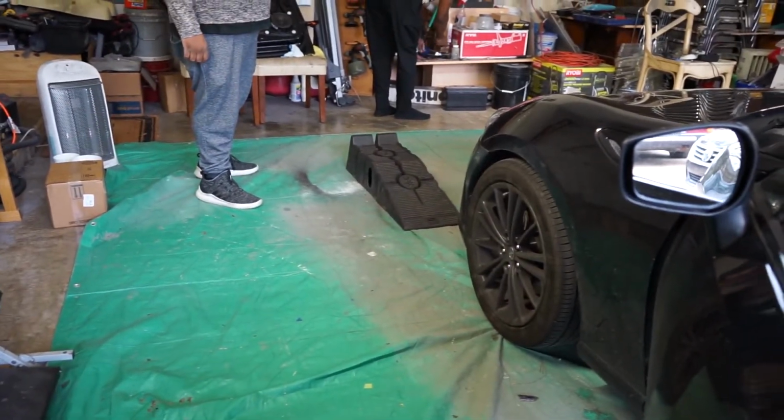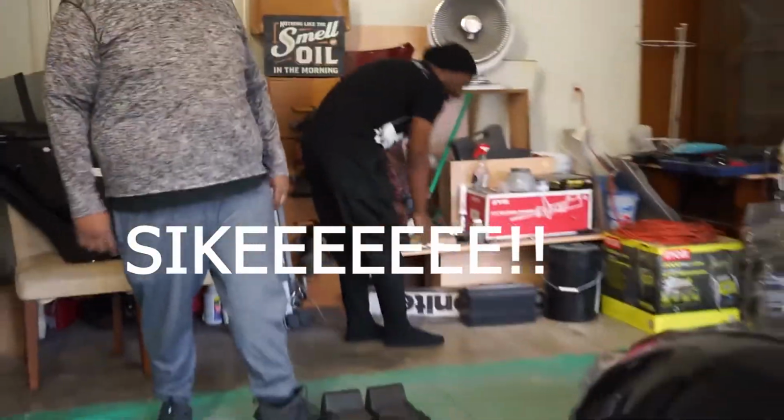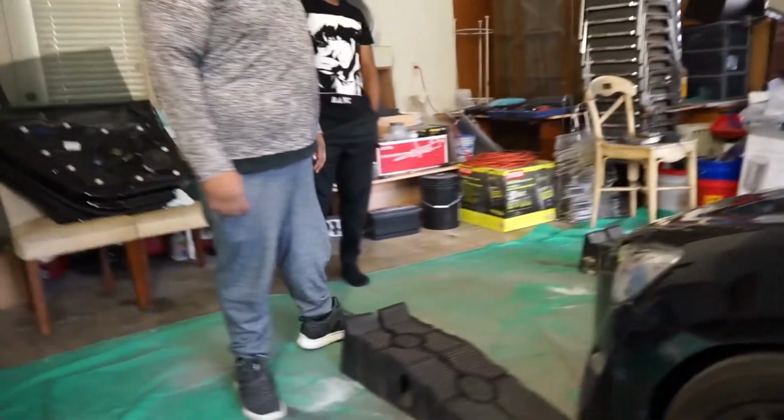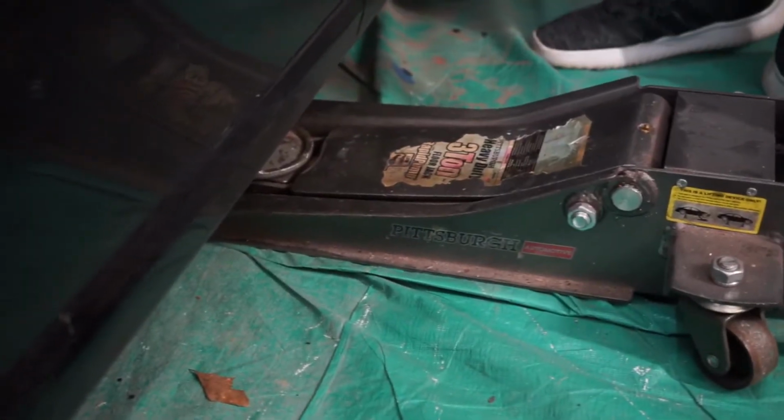Step 1, get on the ramps. Don't look up. That's step 1. And they're making me drive on the ramp. So this will be interesting, you guys. We're making you drive your own car up these ramps. Step 2, jack the car up.